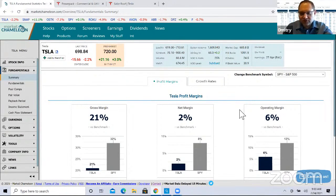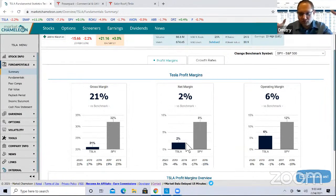look at its fundamentals really quickly and compare it to the rest of the market. So we said, okay, here's Tesla. Their gross margins right now are 21% versus the S&P 500 at 32%. Gross margins don't look high, and I think that's just the case in the car manufacturing business. They're not that high, right? They do it on volume.